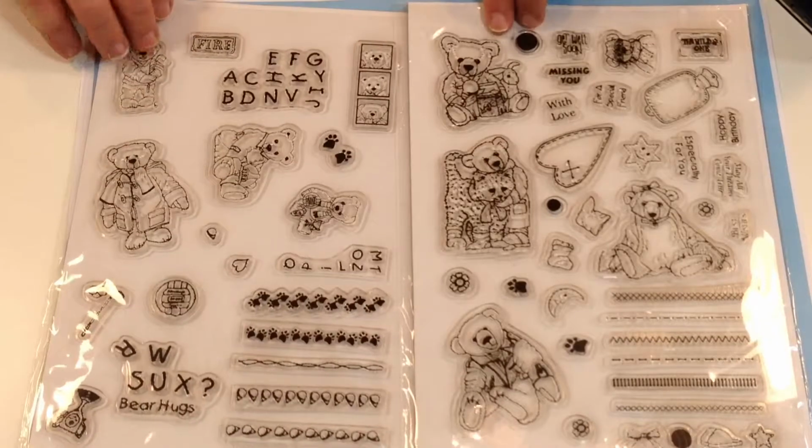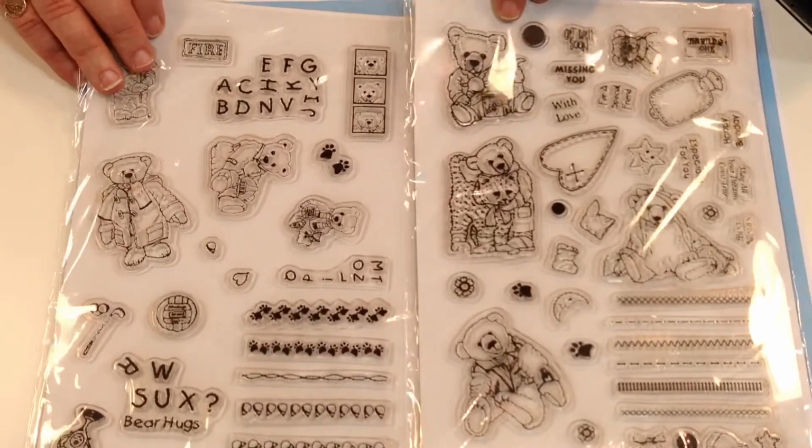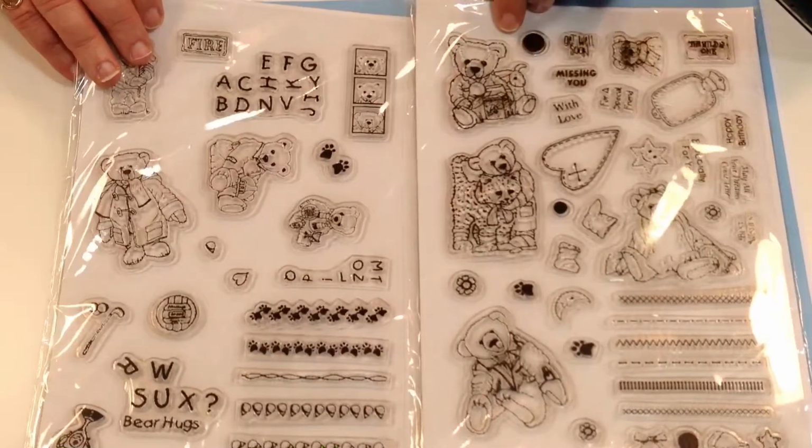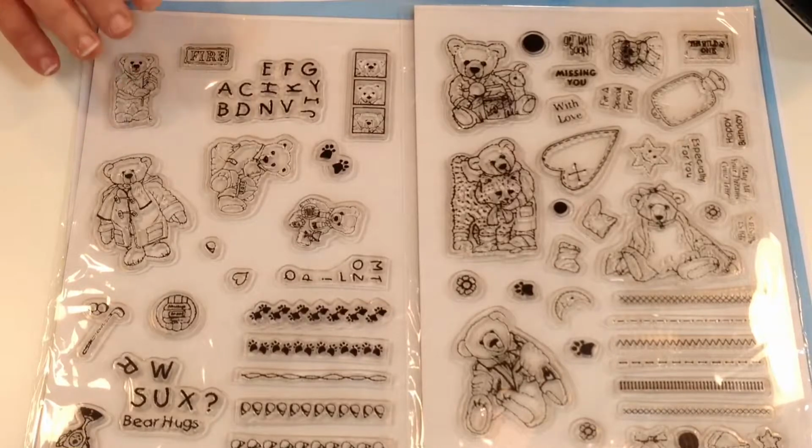A truly fabulous set of clear stamps for you right now. For £14.99, postage and packing free, all of these with a teddy bear and a love theme. They are absolutely superb value, and at £14.99, you cannot go wrong. In fact, I'll just add up how many stamps you're gonna get.